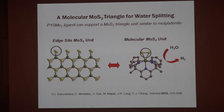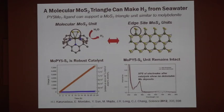And the idea here is that these now can do the same reaction. They can take water and then generate hydrogen using either a solar or solar electrical type of input. And so by mimicking rocks, what we can do is make new types of chemical catalysts. And so here's some of the data. Again, you can draw the analogy between this MoS2 triangle and this MoS2 triangle from the rock.